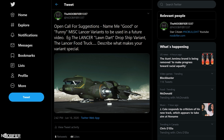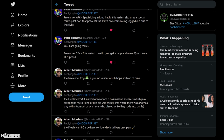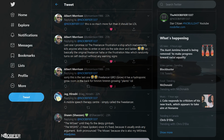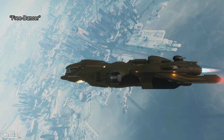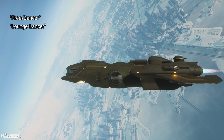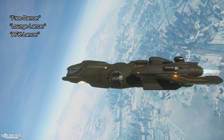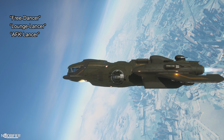Like with the Cutlass video, I posted to Twitter a couple days ago seeking creative variant ideas from the community. In no particular order, this is what they came up with. The Freelancer sacrificed all cargo space for some chairs and a ceiling-mounted pole. The Lounge Lancer converted the cargo area into a relax area with puffy leather recliners. The AFK Lancer had specialized autopilot that avoids hazards and gets you to your destination when you're not around.